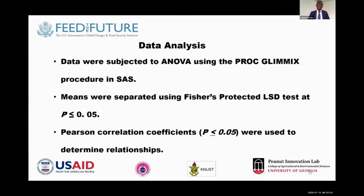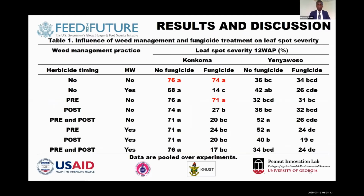For data analysis, the data was analyzed using SAS, and means were separated using the Fisher's protected LSD at 5%. Pearson's correlation coefficient at 5% was also used to determine the relationships between the parameters that were measured.